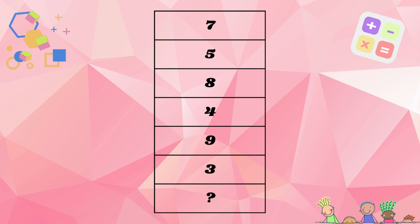Looks like the pattern is simply to alternate between addition and subtraction while going up by 1 as we move down the rows. So next, we should add 5 to the 4. Yep, 4 plus 5 is 9. And then 9 minus 6 is 3. That means that the number after 3 must be 3 plus 7, which is 10. Awesome!